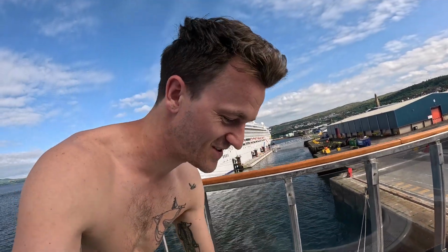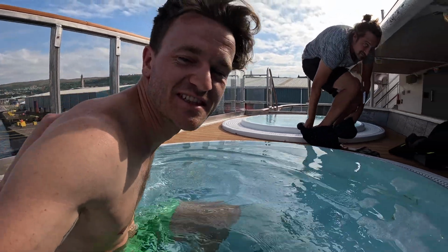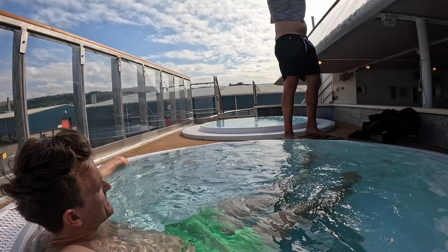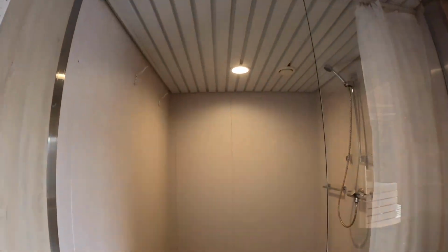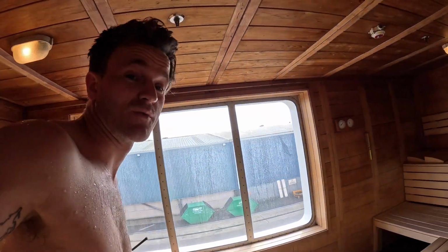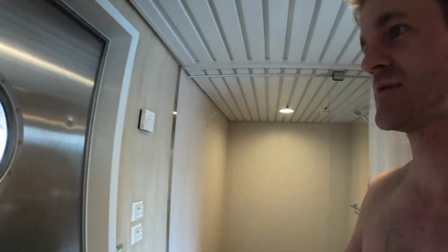Alright, even before leaving harbor, we have to do what needs to be done. Take the jacuzzis. That's nice, good temperature. So we take one. I think this. It's a shower here, and then the sauna is unisex. Ooh, pretty warm, with views. So if there's any northern lights, I guess we could see them here, or if there's any animal wildlife outside. Yeah, it's pretty alright.